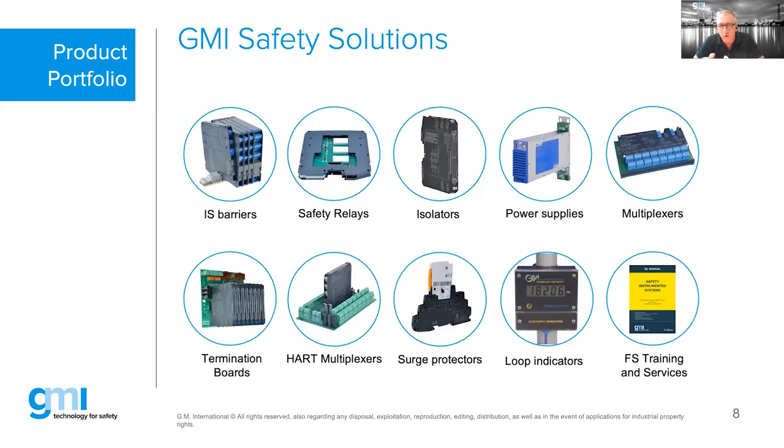This is just one page collecting the main equipment we deliver to the industrial sectors we mentioned before. We are talking about intrinsic safety barriers, safety relays, isolators. We are dealing with power supplies, multiplexers for temperature and digital input. We have termination boards, which are customized to connect our equipment to most of the DCS and ESD systems available on the market. We have HART multiplexers, surge protectors, loop indicators. Most of this equipment is either functional safety related, SIL certified, or intrinsic safety related.